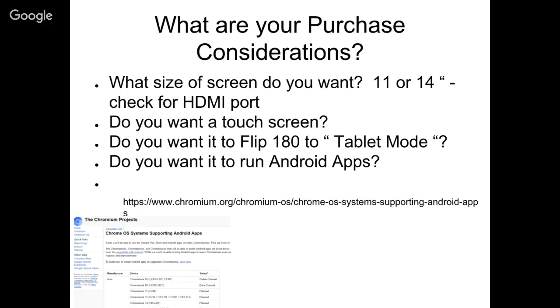Now, I personally think this is much ado about nothing, except Snapseed was the one that you were so happy about. Yeah, but in actual fact, I've looked at a lot of these, and they all run now in the Chrome App Store, and we're going to talk about that in a minute because I think it's really important that everybody understands that. But this is the website that you can check, and it will tell you if your model will be able to do that.